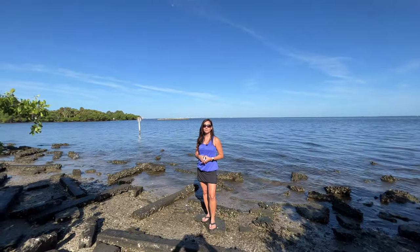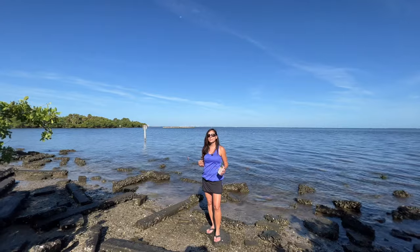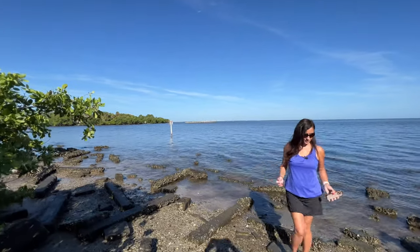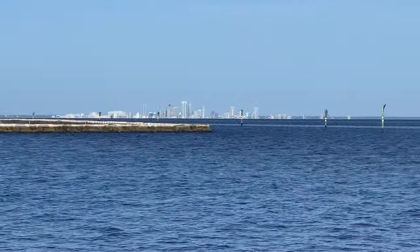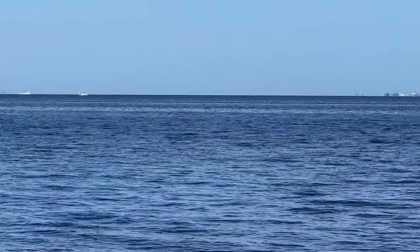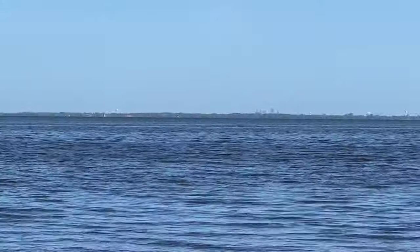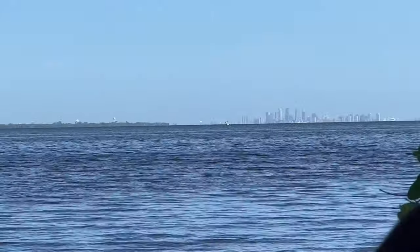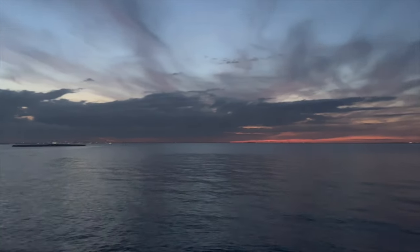If you exit right after exiting the East Campground, you get to Panther Point. This place has amazing waterfront views, and you can see St. Petersburg and Tampa. Also great to come here during sunset.